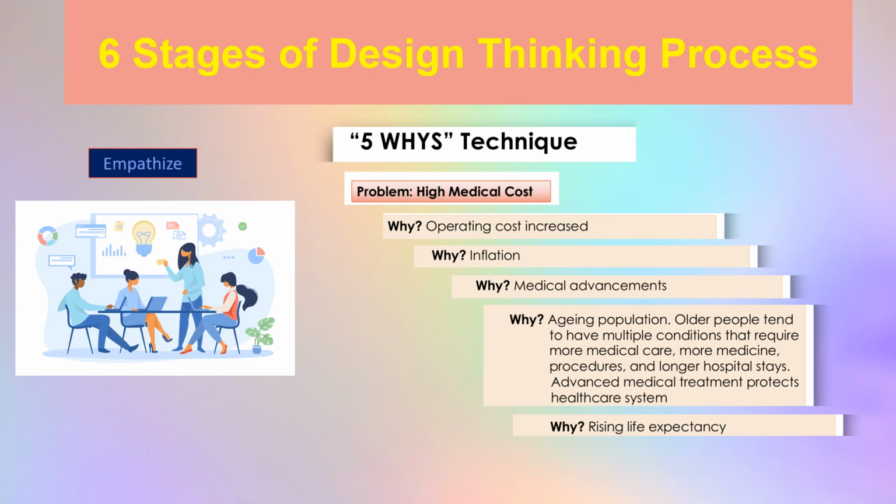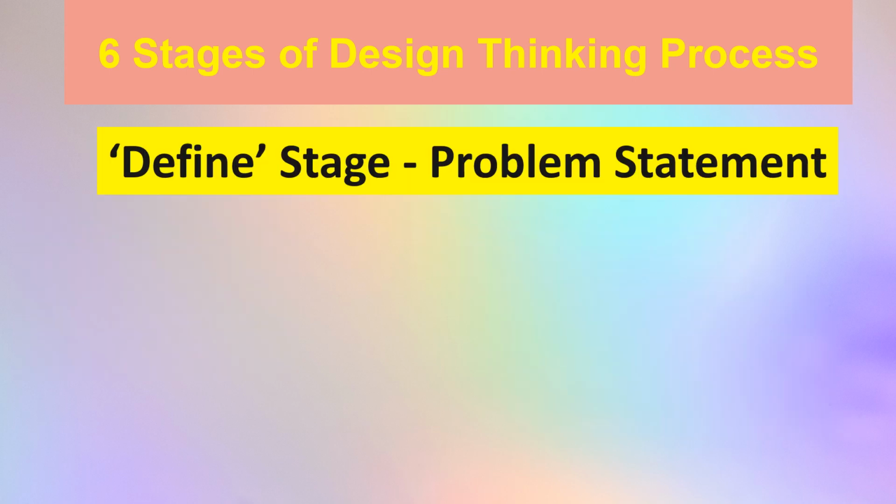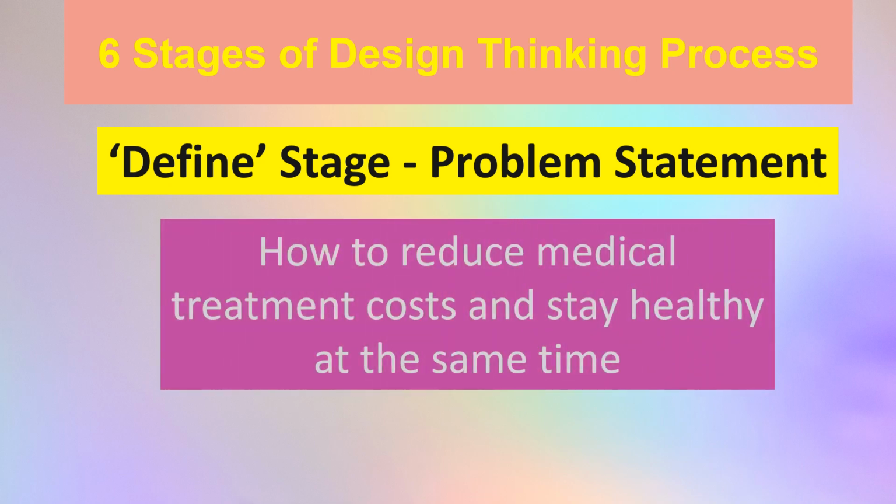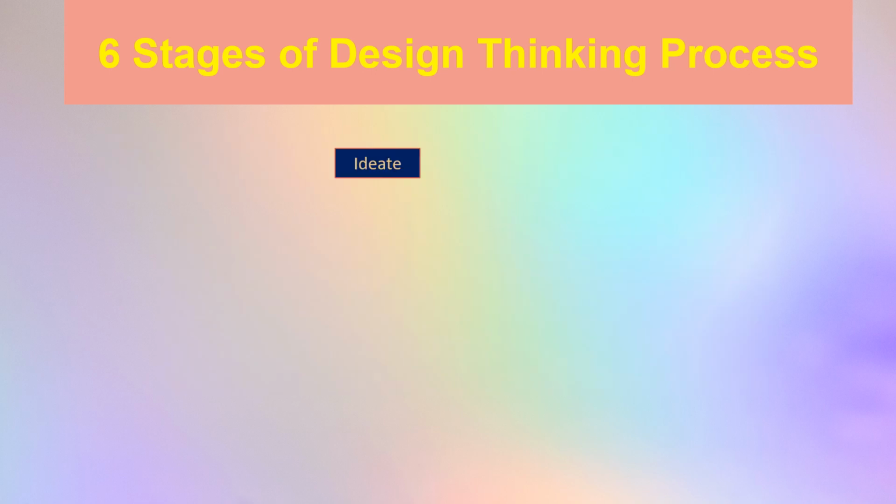I was enlightened with the root cause. With the 5th why, I realized that the root cause of rising life expectancy is a problem to high medical costs. Hence, staying healthy is definitely non-negotiable, as the saying goes, happiness begins with good health. Therefore, the final problem statement that I defined was how to reduce medical treatment costs and stay healthy at the same time.